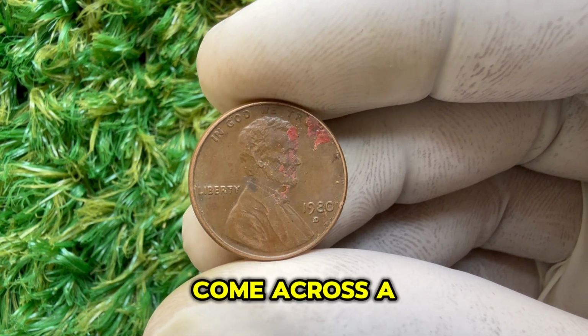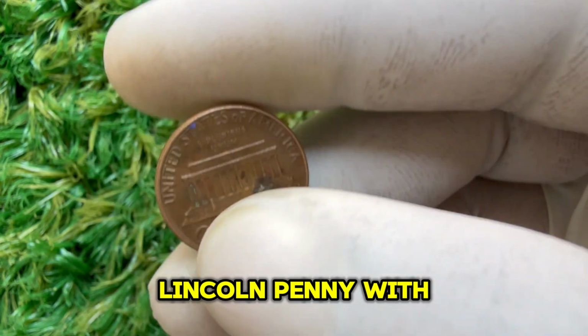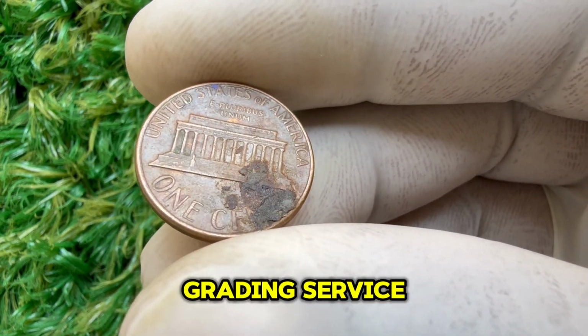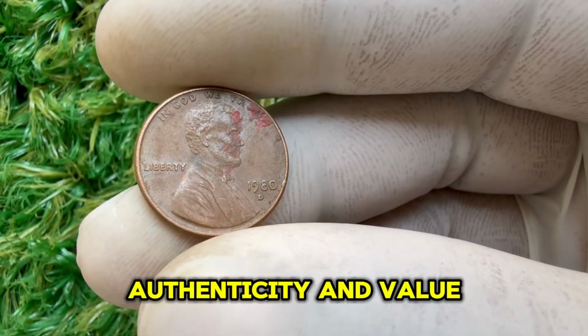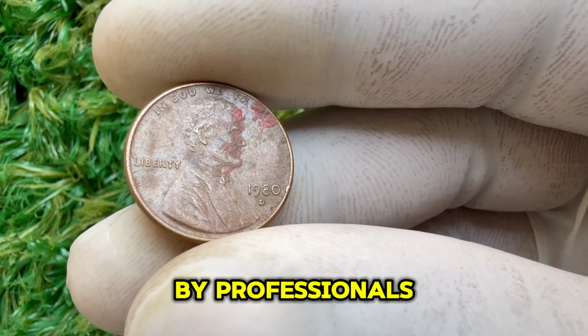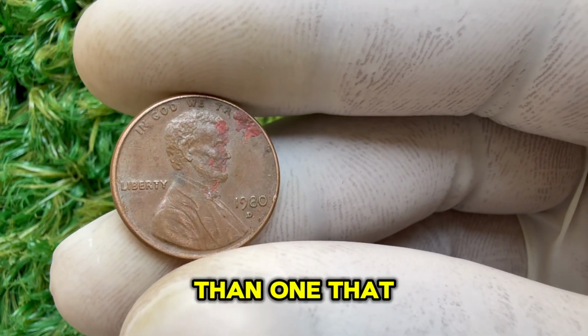If you do come across a 1980 Lincoln penny with a noticeable error, it's worth getting the coin professionally graded by a reputable grading service to determine its authenticity and value. A certified coin that's been graded by professionals will have a higher market value than one that hasn't been graded.